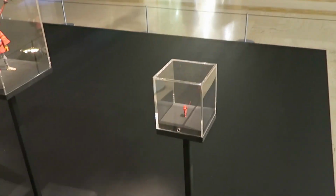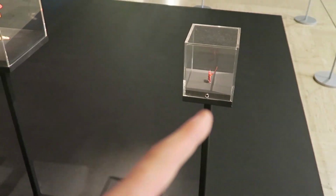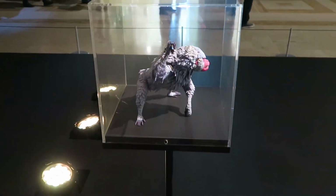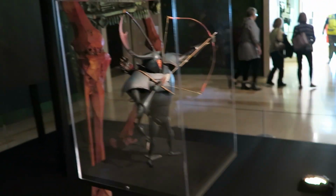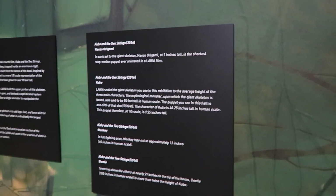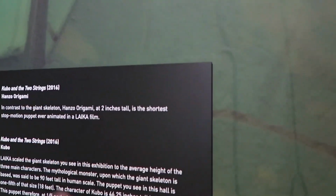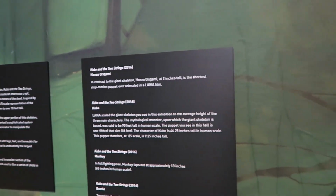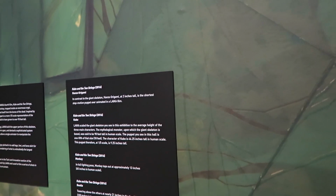Here are the characters from Kubo, the little paper samurai, Kubo. I forget, I'm gonna be terrible with names, but the monkey that was kind of his mom, and then the cursed soldier that was his dad. There you go, so Hanzo Origami, and this sign is saying that's only 2 inches tall, and it's the shortest stop-motion puppet ever animated by a Laika film. That's pretty crazy.